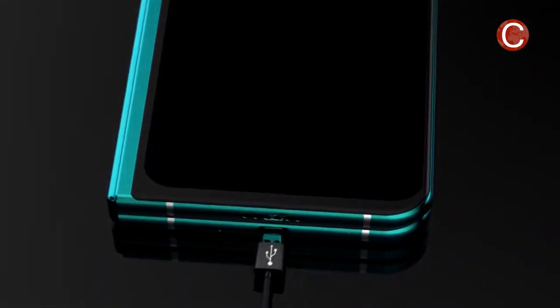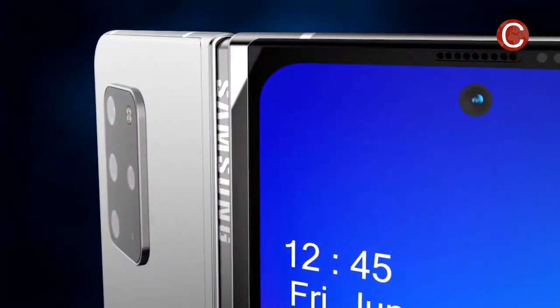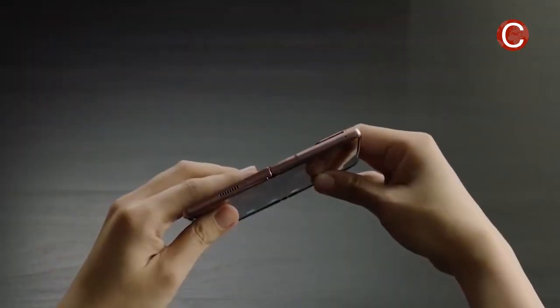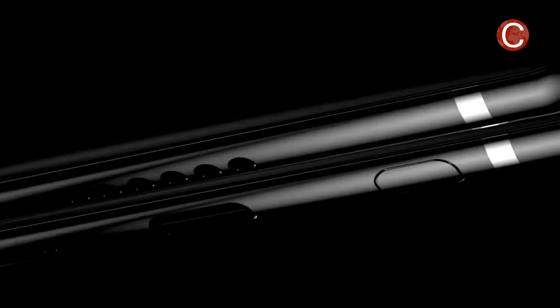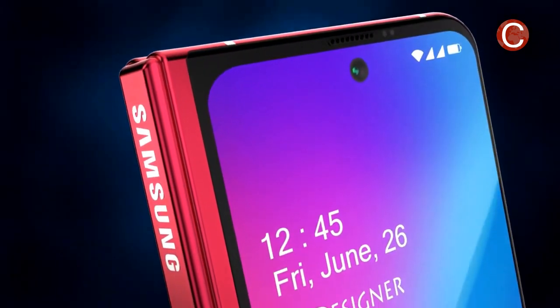Both phones are likely to be powered by a Snapdragon 888 chipset, just like the best Android phones on sale right now. The Galaxy Z Fold 3 is also rumored to include S Pen support, similar to the Galaxy S21 Ultra. Samsung's upcoming foldable is tipped to feature some sort of water resistance as well, although it may not have an IP rating.